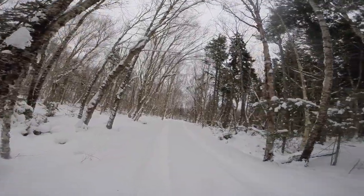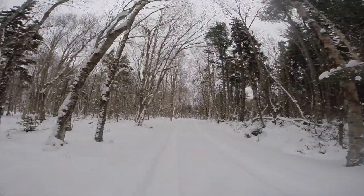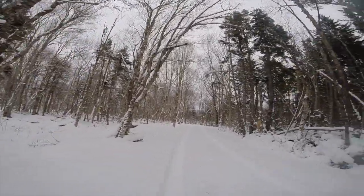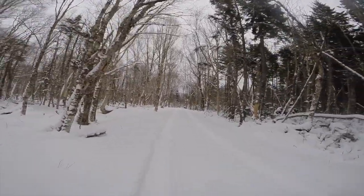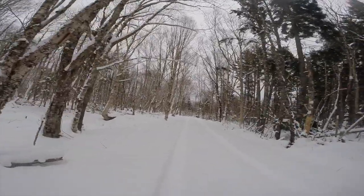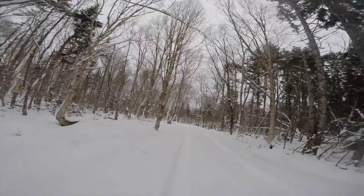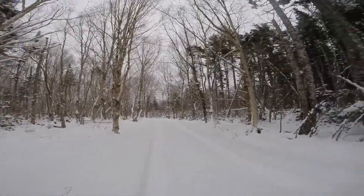Well, I've left the main road and I'm on a little spur that goes out to a point called Con Robinson Point. There's been one vehicle out here at some time. I'm walking in the tire trail. There's a little bit of snow that's blustered back in, but still I don't need snowshoes.